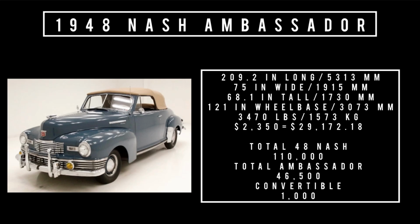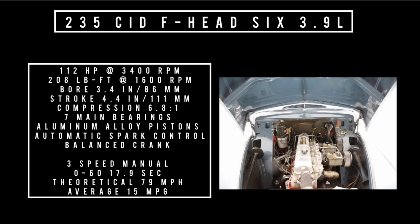Moving on to engines, only one engine on offer. 235 cubic inch displacement F-head inline 6 engine, 3.9 liters. It's good for 112 horsepower at 3,400 RPM, 208 pound-feet of torque at 1,600 RPM. Compression 6.8 to 1. It features 7 main bearings.